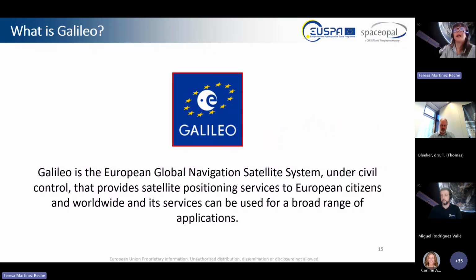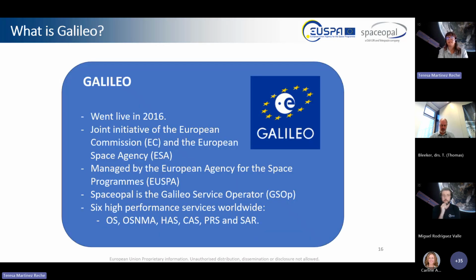Galileo is the European space navigation system, available worldwide. It is an advanced space-based infrastructure that delivers precise and reliable positioning, navigation, and timing services worldwide. A feature of Galileo is that it is fully under civilian governance. It is developed by the European Union to guarantee strategic autonomy and to provide a trusted service tailored to the needs of users across different sectors and regions globally. Launched in 2016, it is an initiative of the European Commission and the European Space Agency. And yes, Space Opal is the Galileo service operator, and we have different services that we will explain now.